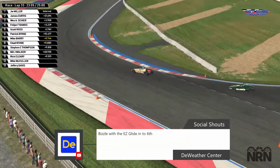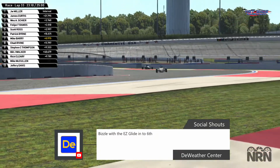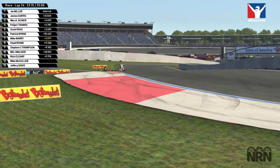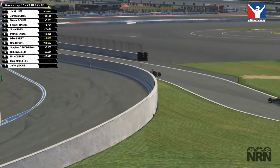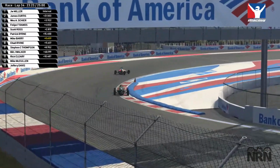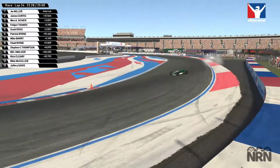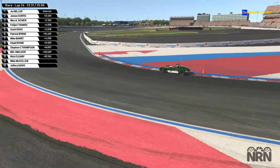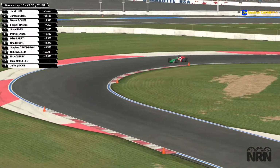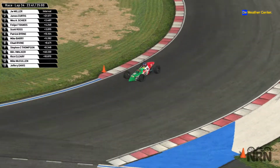Oh my God, Bizzle with the easy glide into 6th. Yes. We'll have to remember that one for a while. Down to 1 minute and 40 seconds remaining here, and Bizzle able to open the gap up on Barry just a little bit. Oh, even more. Is Barry going to go around? Spins almost, comes to a stop, and he accelerates away. And, well, so long as nobody does something stupid, that should put an end to the race here. Seeing we should have about a lap and a half to go.